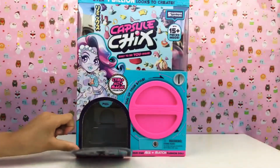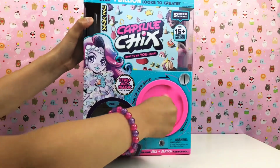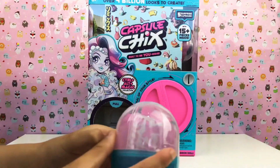So cool. And so this is the Capsule CHIX. So we've got to twist it and then we'll get some capsules. Okay. There's the first one. It's a pink capsule.